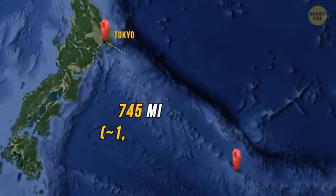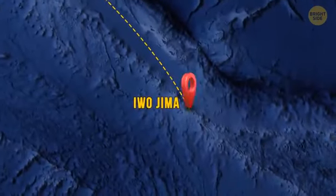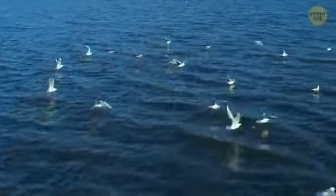It's 2010. You're in the Japanese waters of the Pacific Ocean, about 745 miles south of Tokyo, and very close to the island of Iwo Jima. The sky is clear. There are almost no waves. A heavy, low rumble comes from somewhere deep under the sea. It scares away all the flying gulls. And then it gets quiet. Too quiet. It seems that even light waves don't dare to make a sound.